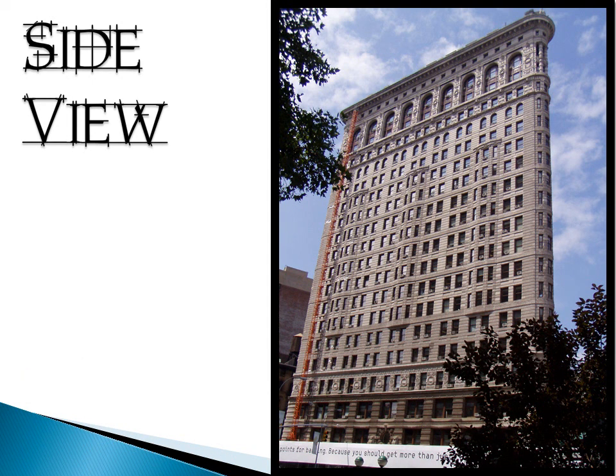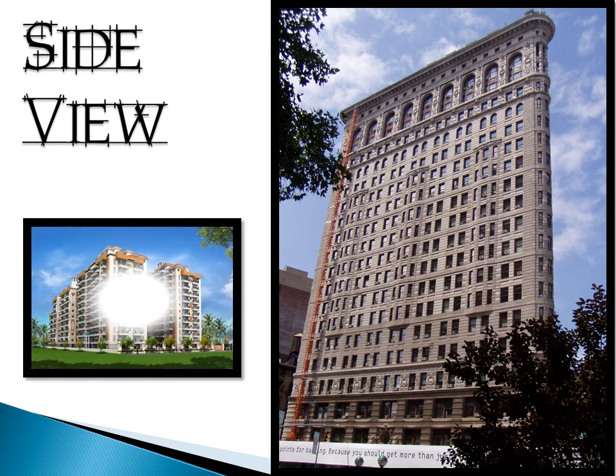The Flatiron Building has a double personality. As you can see, the view from the side looks more like a residential building, while the view from the front resembles a column.